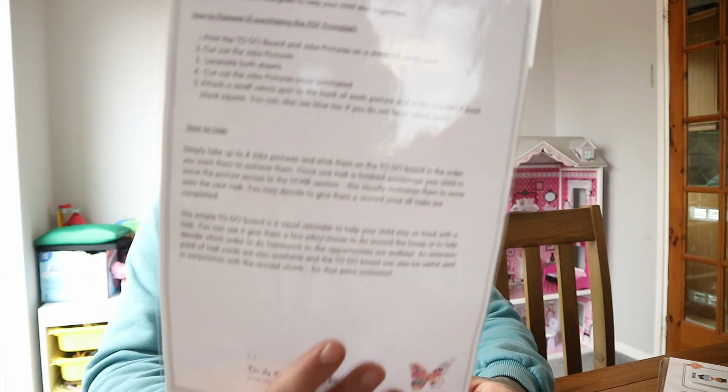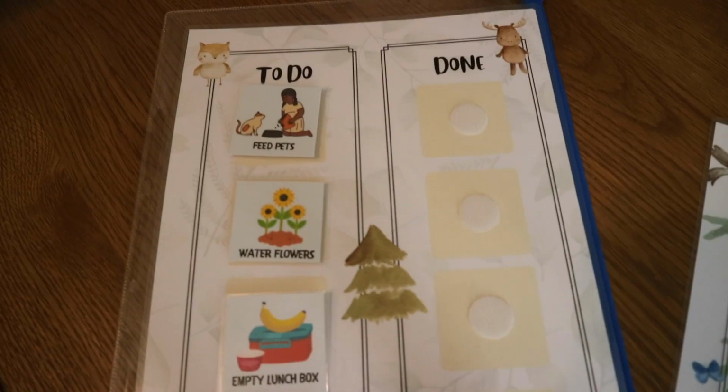Okay, I've tried to separate these two into tasks that I think Matthew would do and tasks that I think George would do, if that makes sense. So again, they come with a cheat sheet of how to do these boards and how you use them. And this only has 4 different things on each A4 laminated sheet of to do and done. So all we would do is do them and move them over, and when they're completed, possibly give them a reward or just say well done and it's finished, and that's it really.